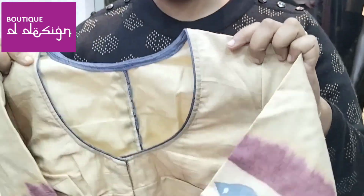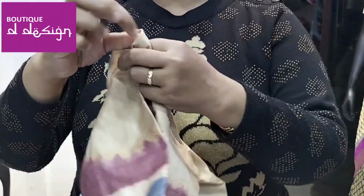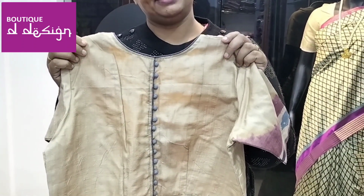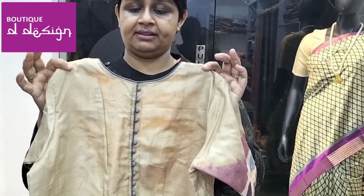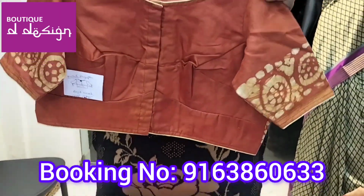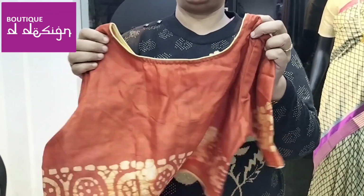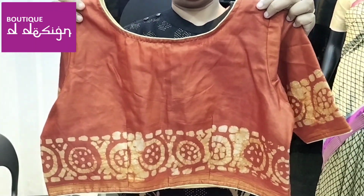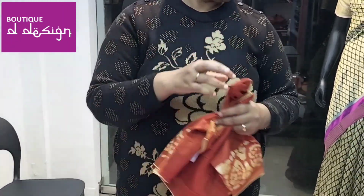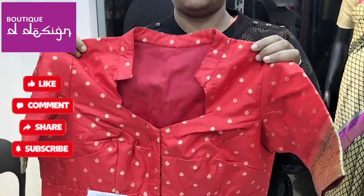So this is the next piece. This is in tussar material, a tussar blouse, and this is the front neck part, and the back neck is this. Very elegant, very sober design, but a little bit different. This is another, a simple blue boat neck design. These are the sleeves. So any design, you can order from me.